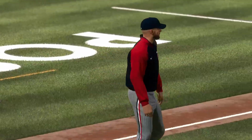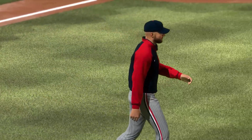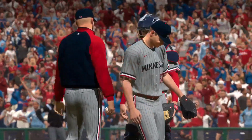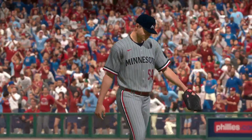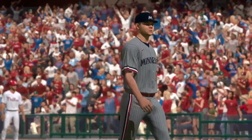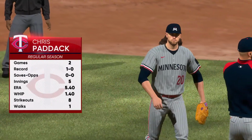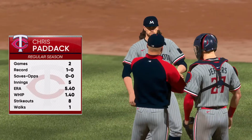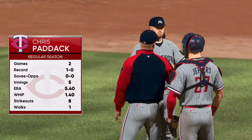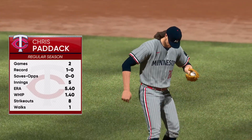Here comes the skipper, and we're going to see a pitching change in this spot. Sonny Gray will depart. We'll be back in a minute with a new arm on the mound. On the mound now for the Twins, Chris Paddock. Well, they need someone to stop the bleed and keep the score right where it is. Seems like a tough task today with the way this lineup is swinging it.